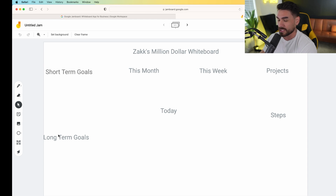Long-term goals over here is going to be like your 5 to 10 year long vision. So if my short-term goal is to hit $3 million net worth, then my long-term goal is to hit a $10 million net worth. My short-term goal is to travel to Europe, then my long-term goal is going to be to have kids and raise a family, right? So this is going to be where I'm setting my sights out for the future. So I have a direction I'm headed in my life.